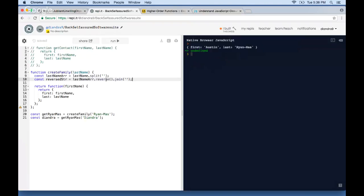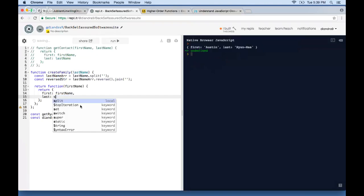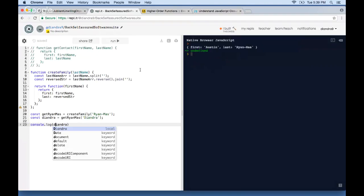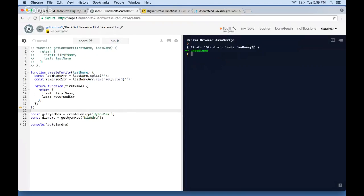So I know I just used 3 methods that you've probably never seen before in rapid succession. You don't need to understand this logic here, though it would be maybe a fun thing to play around with if you're curious. The point here is that I've done some crazy logic in this create family. But because of closures and because of scope, I'm still allowed to use these 2 variables anywhere down here. And the code will remember what they are because a closure is created. So instead of setting this to last name, I can set it to reversed string. And now I've gone ahead and scrambled my last name as expected.